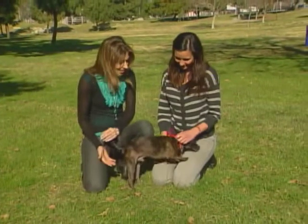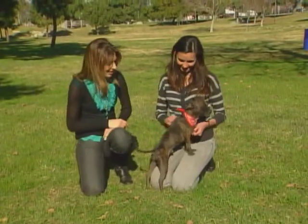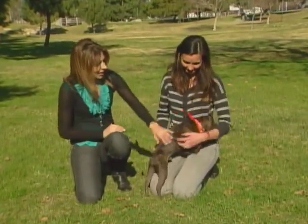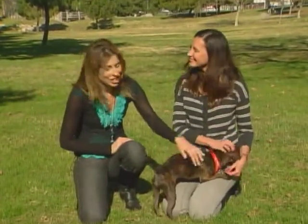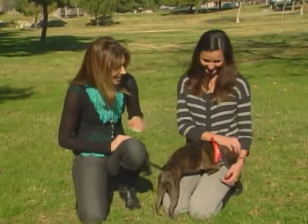Chad, oh, look at the ears. Look how happy he is. What a sweet boy. Guys, Chihuahua pit mix who's off leash. Just wants to cuddle.